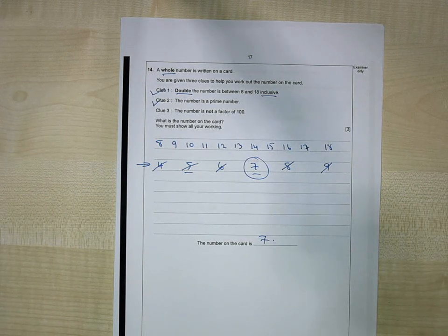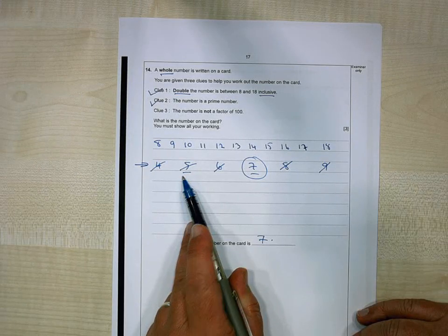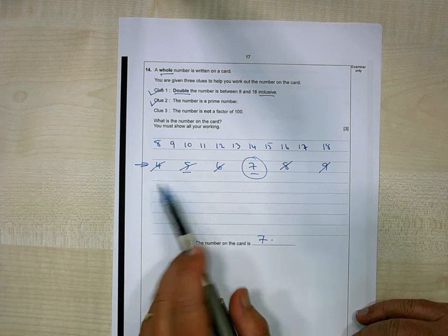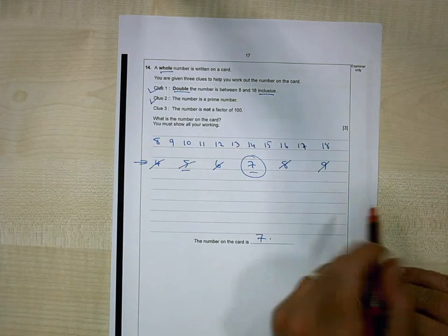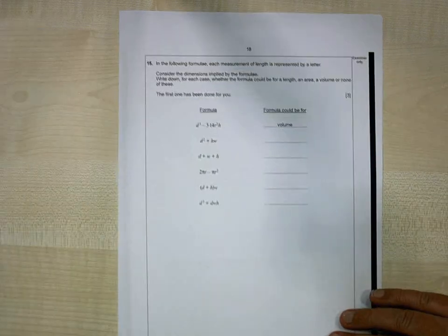So with that one, yes, 3 marks for getting 7. It's 2 marks if you got 5 as your answer, because you just made the mistake at the last but one stage. It's 1 mark if you got 4, 6, 8 or 9, because you've done the halving. So there are quite a few different ways you can pick up marks there.